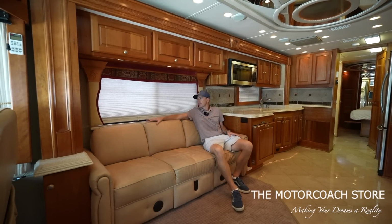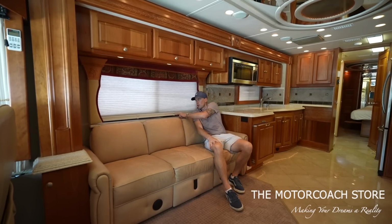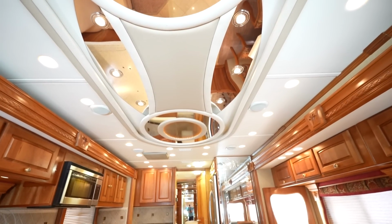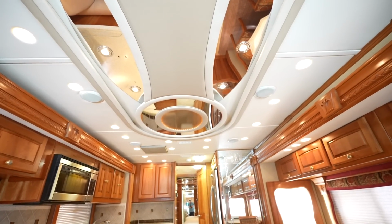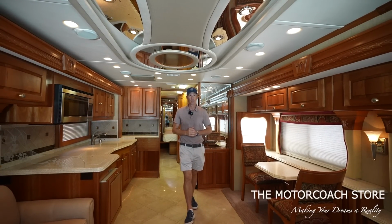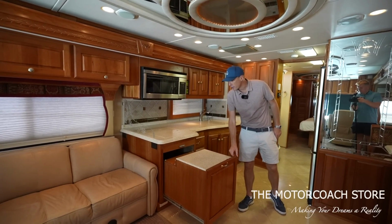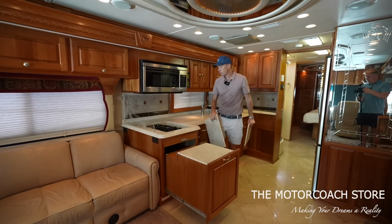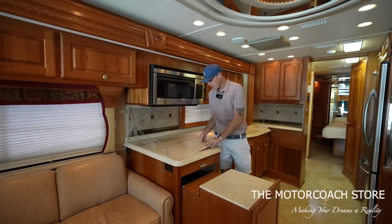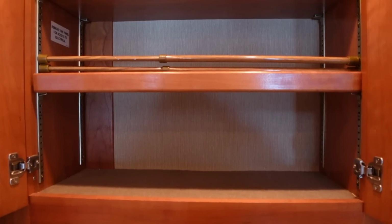And I like to point out the little details that Holiday Rambler did with the Navigator, like this solid surface piece below your window. And then the ceilings here. Not only does this look really nice, but it also keeps the noise down on those rooftop AC units that are blowing right now. And here in the galley, this will extend out if you want to get a little more countertop space. You have your KitchenAid stove there with this nice solid surface cover. And then your convection microwave, lots of storage in your kitchen.